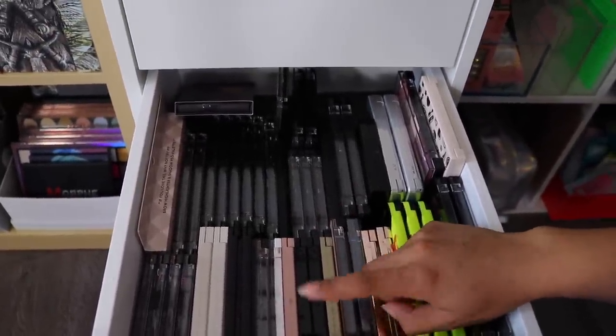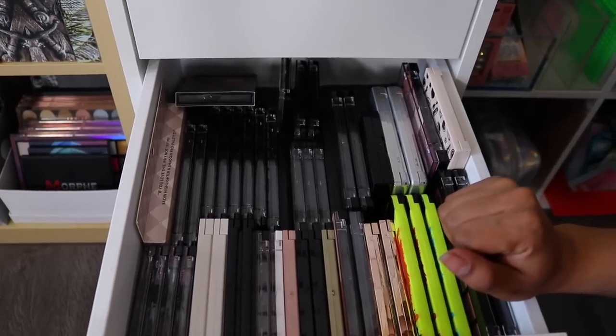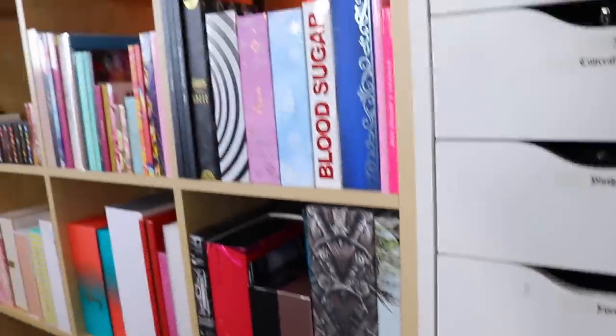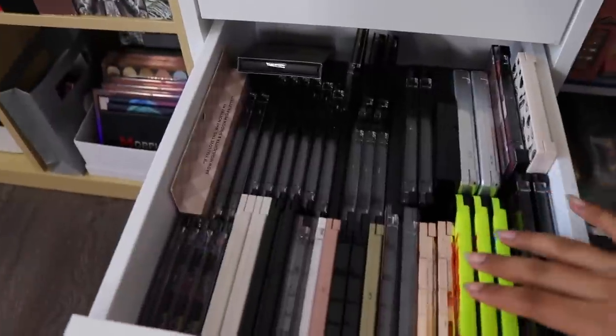I have a really cool organizer coming that you guys recommended, so I can't wait for that to come in. I would have displayed it over here, you guys, but you guys wouldn't have been able to see it as well, and it would have just thrown all this off, so that's why they're in here.